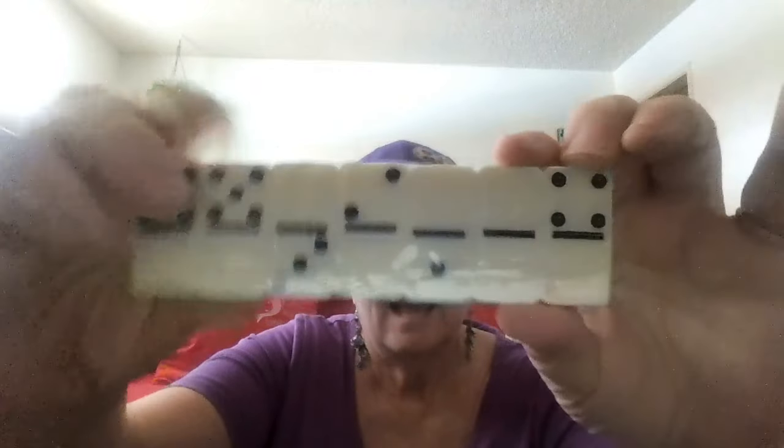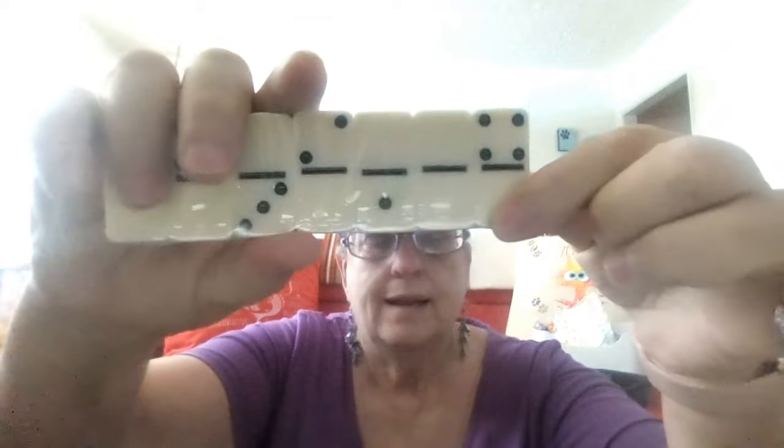All right, it has the exact same. Let's look at this one on the end. It has a four and a blank. But when you flip it over, it has a six and a one. So each one gives you two. See, these are doubles, right? There's two stacked together. If I were to take this one out, both sides of it would say six and one.